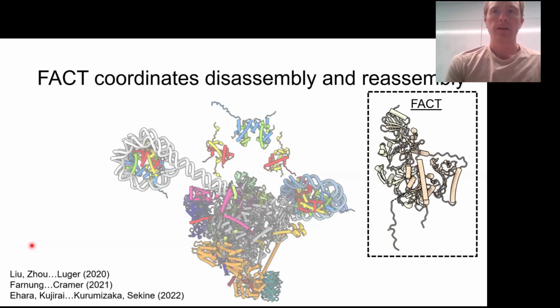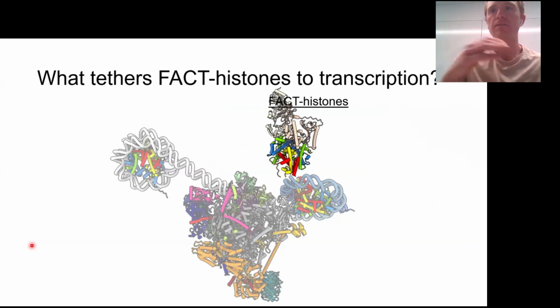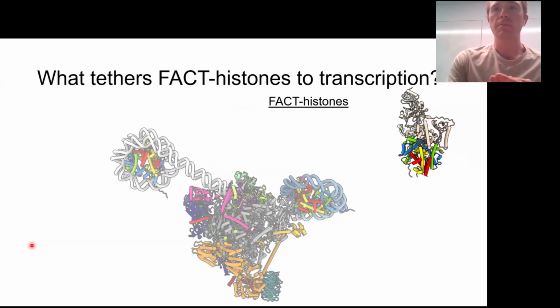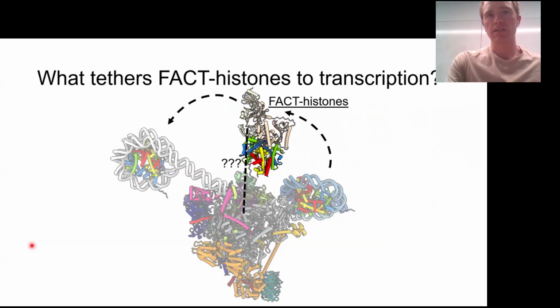during transcription. Right now, we have a really good understanding of how FACT is recruited to the nucleosome, what it looks like when it interacts with the histones, and how it reassembles the nucleosomes in the wake of transcription. But what we don't currently understand is what prevents those FACT-bound histones from flying away, because we want them maintained close to the transcription machinery. Therefore, something needs to tether these FACT-bound histones to the transcription machinery to help facilitate the redeposition of the histones. So this is where the story really begins.